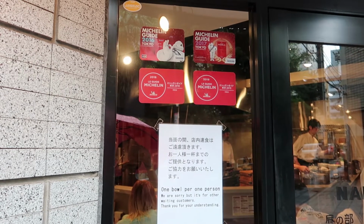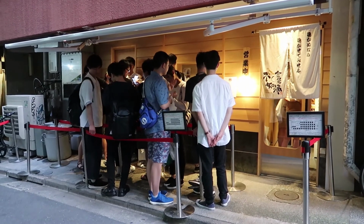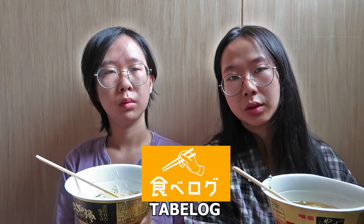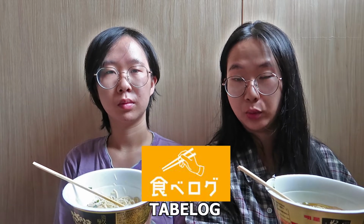It's only one guide system, one rating system, and there are a lot out there. If you go onto Google, there's a ton that would recommend you great ramen places. And if you go onto Tabelog, which is the local Japanese Yelp, so to speak, anything above 3.5 is pretty good. Anything closer to a 4 is really, really excellent.